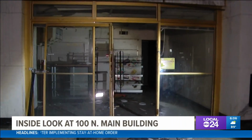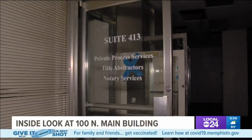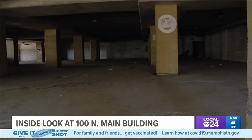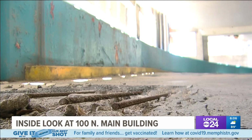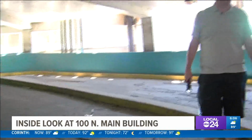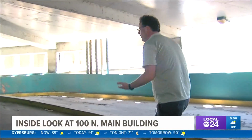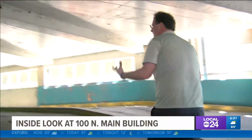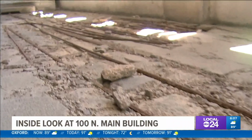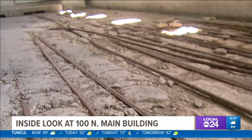The hope is that a developer will come up with a plan to redevelop this tower and adjoining property, a total of 8 parcels, which includes a parking garage that has obvious signs of wear and tear. But if this parking garage can be reused, it makes the project a lot easier to imagine how it pencils out, because you've got 400 parking spaces possibly already on site. Roller says it will take someone with a vision to return 100 North Main to its glory.